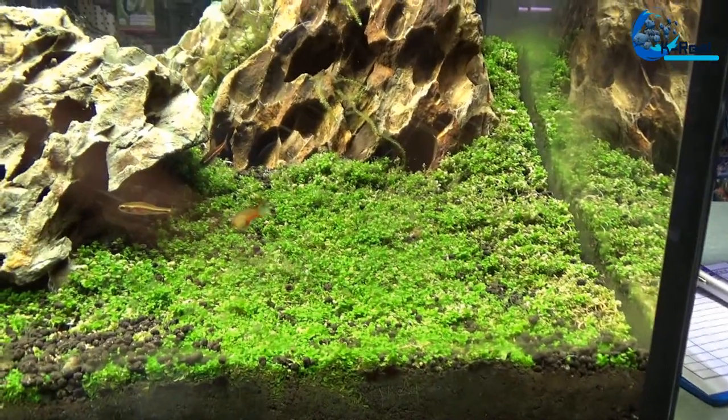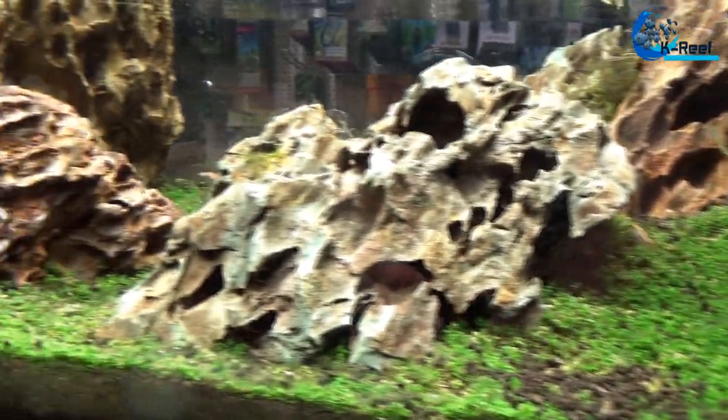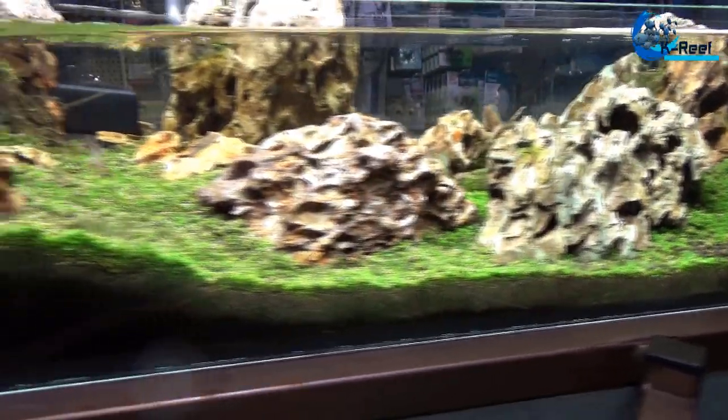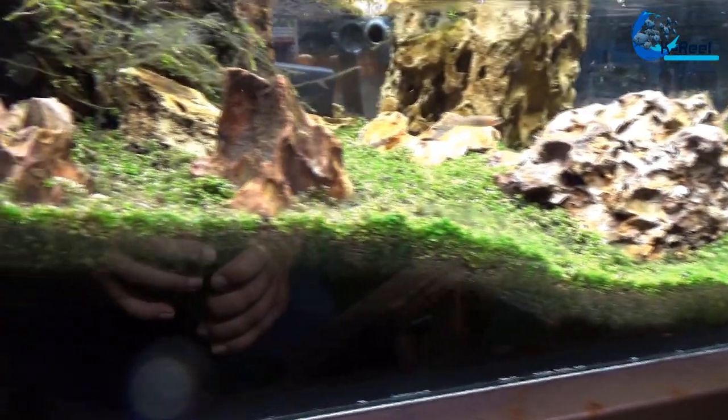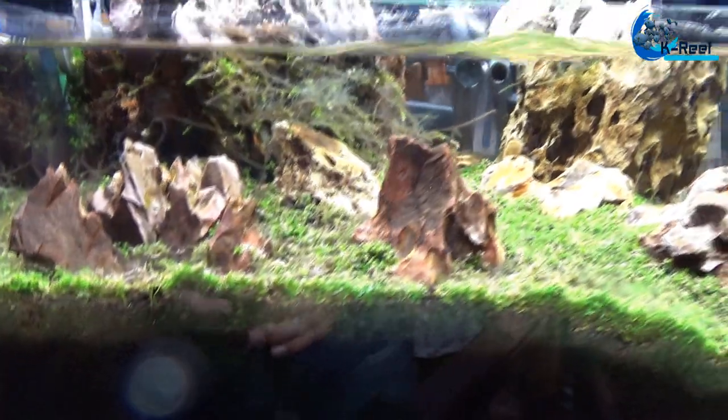I really like their saltwater selection, but the selection for freshwater is huge. All the tanks are super clean and full of healthy fish. Nothing better to start the freshwater tour with than this beauty of a tank.